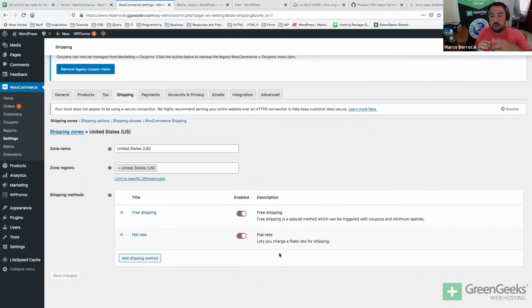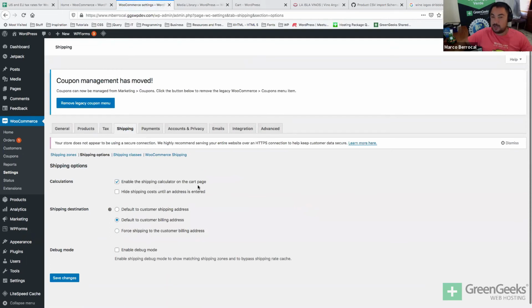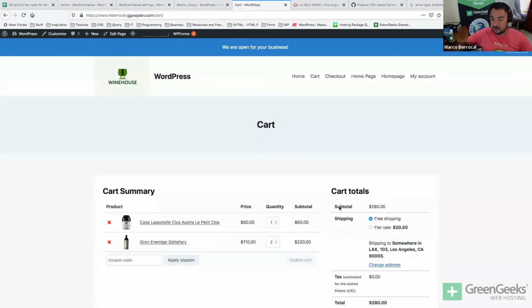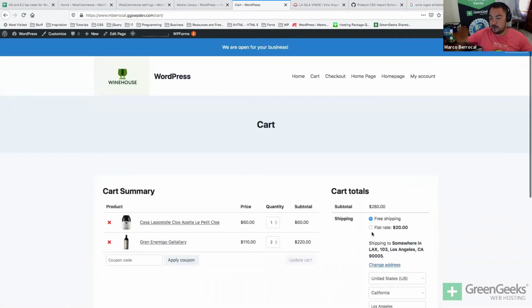Now, if you want to do this for FedEx, or USPS, or UPS, you're going to have to add an add-on for that, that's going to calculate that for you. In my particular case, I don't have that enabled, and you have the shipping options over here, on which you can enable the shipping calculator on the cart page. It's a really cool feature that when I change the address, it's going to calculate the shipping for me, depending on what I have selected.